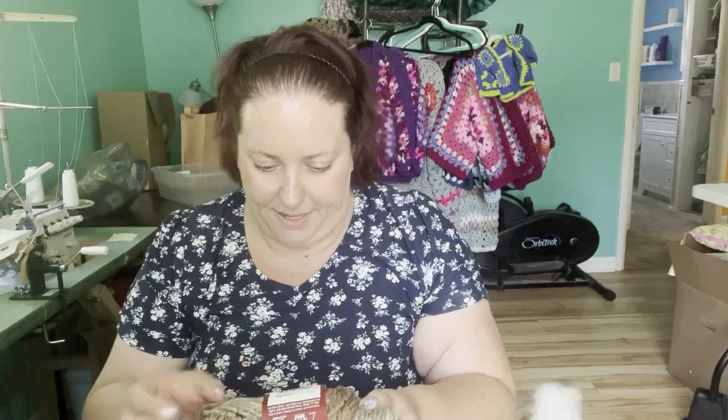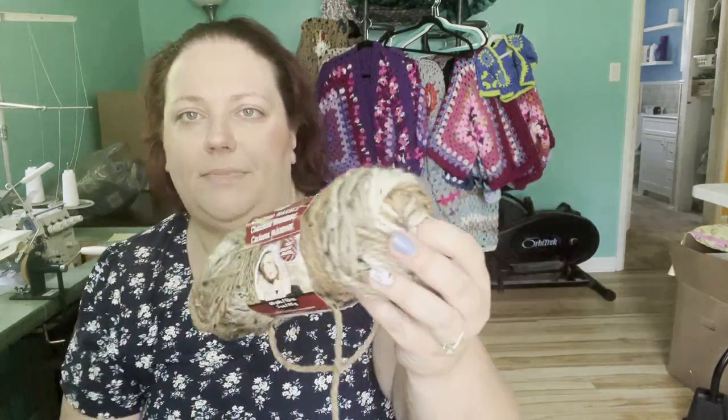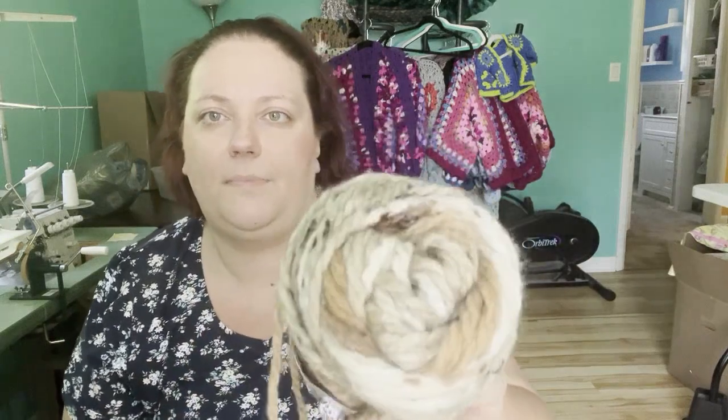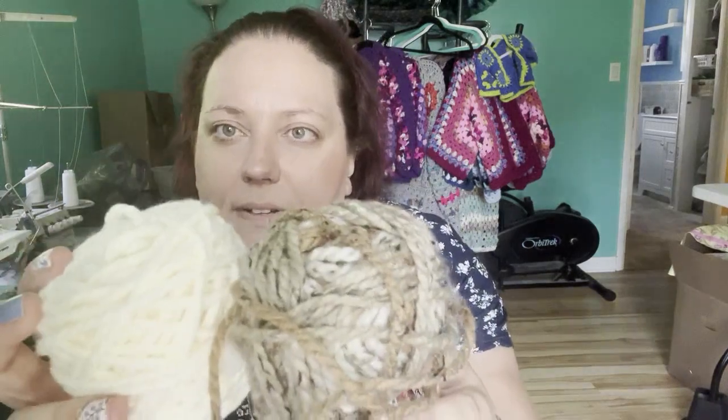So these are all 100% acrylic. If I had any inkling that they could be wool, I would not have grabbed them because I can't work with wool because I'm sensitive to wool. So, oh well. But yeah, these are 100% acrylic, and this one's called Granite. Not very granite to me, but that's okay. It is pretty. So this is very comparable to Bernat Softy Chunky, which I actually have right here. So the thickness is very, very similar. So I do put these together all the time with no hesitation.